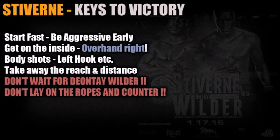So I'm just going to get straight to the keys to victory for Bermane Stiverne. I think he needs to start this fight fast. He needs to be aggressive early, bring the pressure to Deontay Wilder, just to test that chin early in the fight, see how it holds up. But the key thing is to get on the inside for Bermane Stiverne. He's not going to win this fight on the outside.